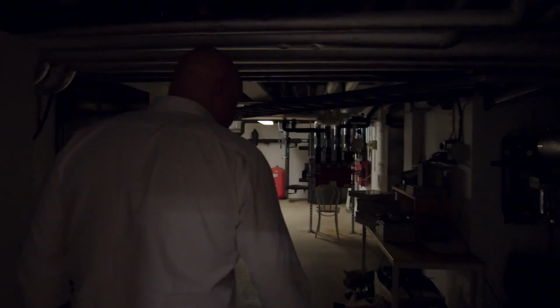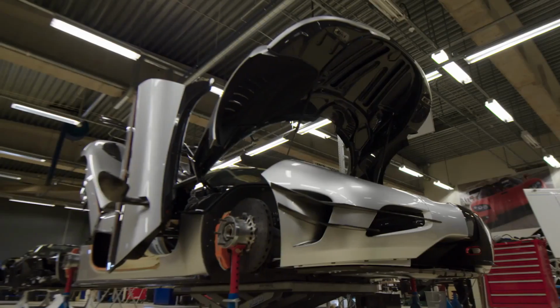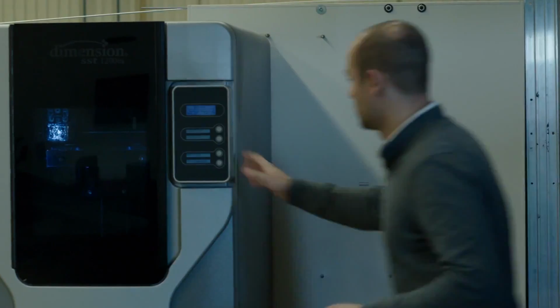My name is Christian von Koenigsegg. I'm 40 years old, and for half of my life I've been on the quest to be a leader in the hypercar industry, utilizing Swedish design combined with visionary technical solutions.